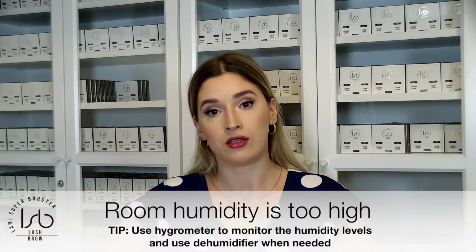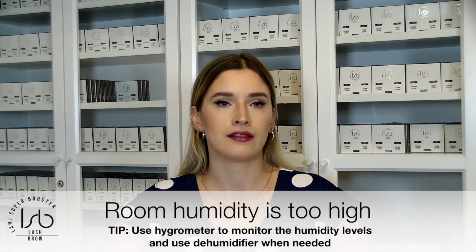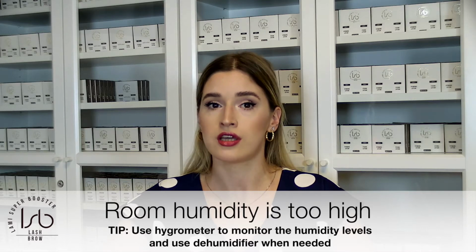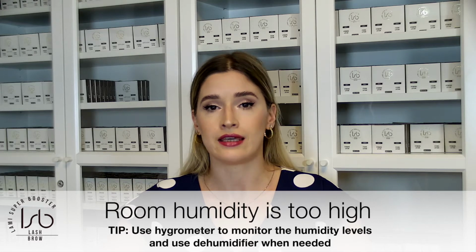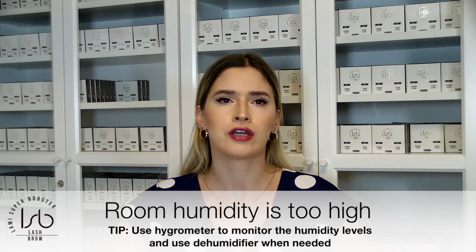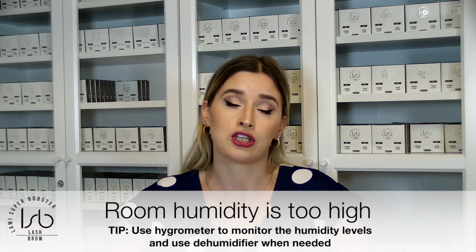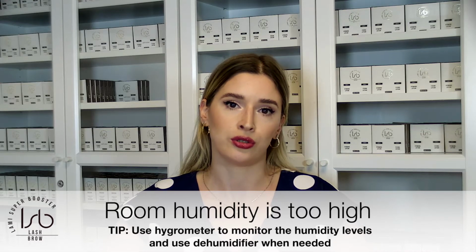The other common error is, and many do not know that this could be an error, I mean, it's not exactly an error, but it's one condition that can cause some troubles for us to work well during the treatment, and that is when the humidity in the room is too high. Why so? For example, if we compare it with the eyelash extensions, a little bit higher humidity is actually good, because it helps the eyelash extension glue to dry well.